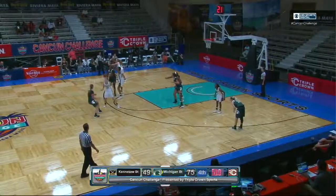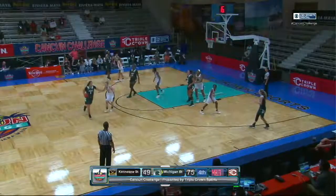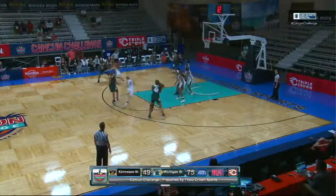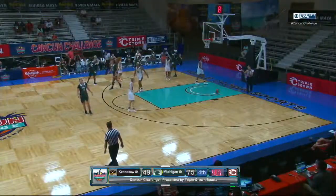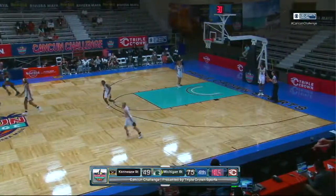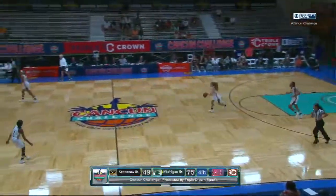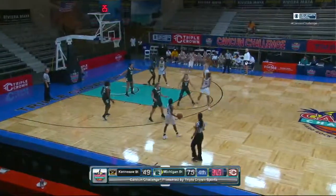Osmond at the top. Gives to Nadi Dombo, left circle. Hand off back to Osmond. Comes to her right. Back left around the screen. Fired into the corner for Hendrickson. And her pass, errant, intended for Dombo. Turnover by MSU. That is their 19th. Spartans want to clean that up. They also have 15 steals. They forced 25 turnovers by Kennesaw.